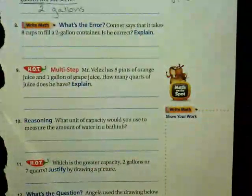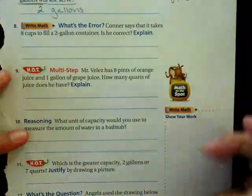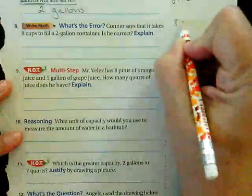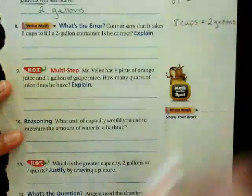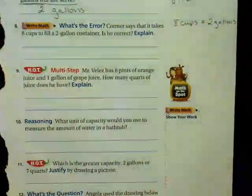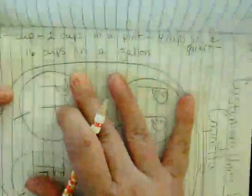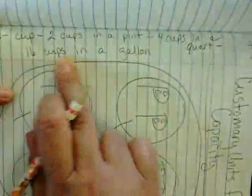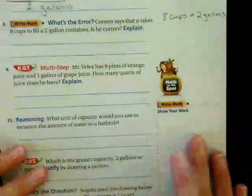Connor says that it takes 8 cups to fill a 2-gallon container. Is he correct? Does 8 cups equal 2 gallons? Let's go back to our handy dandy chart. 8 cups. We're on cups. How many cups are in a gallon? This says there's 16 cups in a gallon. 16 cups in 1 gallon. So is Connor correct? 8 cups in 2 gallons? No, Connor is wrong.